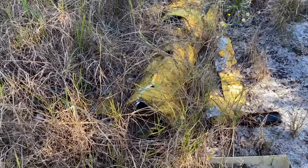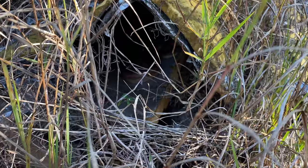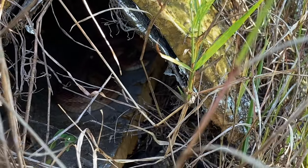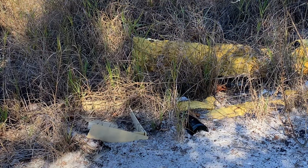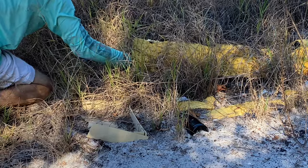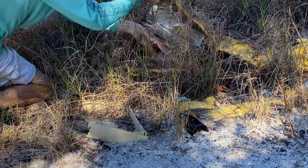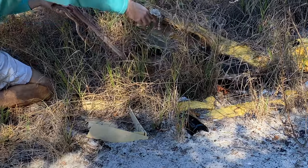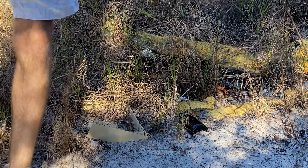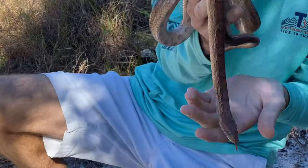First snake of the day, guys. This is going to be an awesome one. This is a huge, huge corn snake laid up in there. A beautiful, beautiful corn snake, guys.